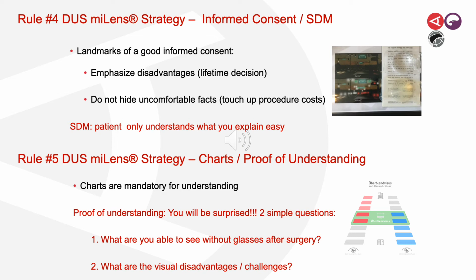What is very important to understand in shared decision making is that the patient only understands what you explain easily. So as you can see on the right-hand side, we often use different displays to explain it to our patients. Rule number 5 is use charts, as I already mentioned, and make sure the patient really understood what you were talking about. One question I really like, and you will be surprised what some patients answer, is actually two simple questions. One is, what are you able to see without glasses after surgery? And the other one is, what are the visual disadvantages and challenges for you after surgery? Patients should be able to answer this. If they're not able to answer this, your understanding-making process with the patient has to be reviewed.